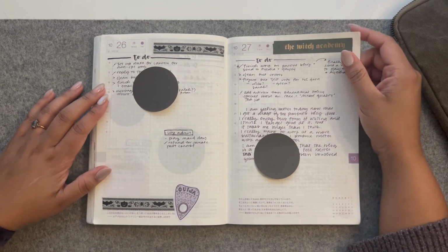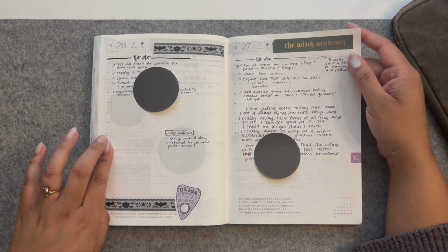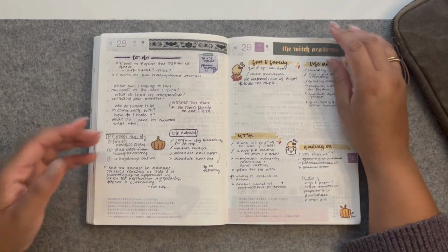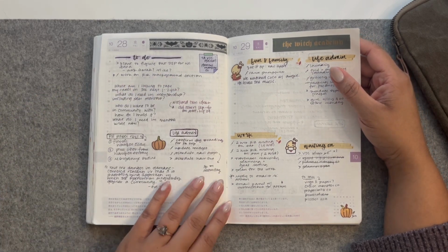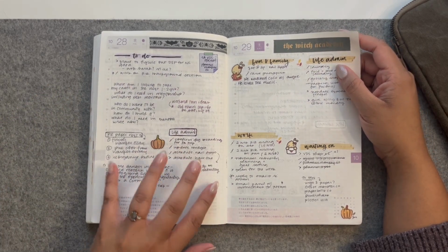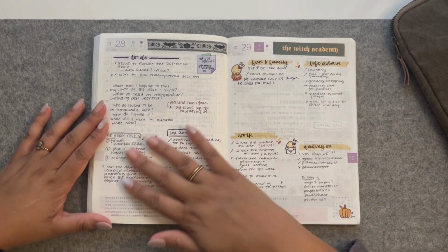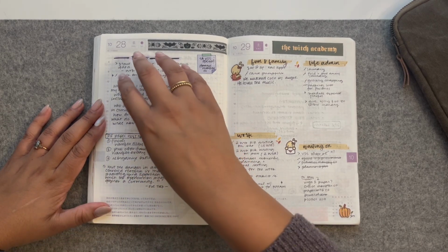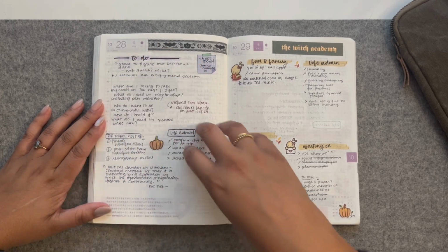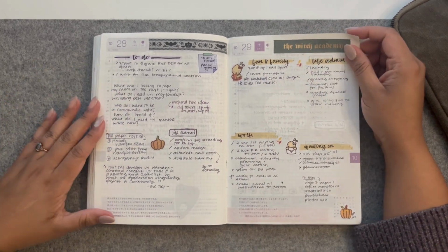And then at some point I stopped adding a schedule here, which I add back in occasionally, but I've been playing with different ways to use this daily layout. I really like that it's still keeping the day per page, but I've been just writing down different types of to-do lists in different sections without the schedule also here.